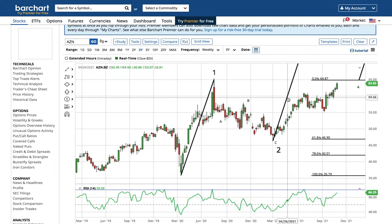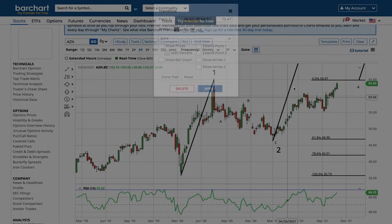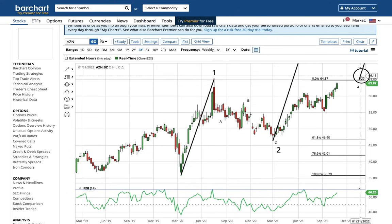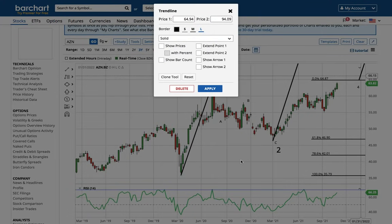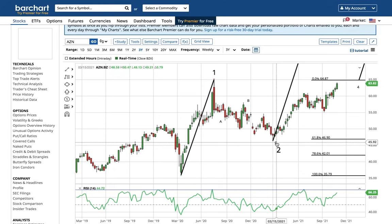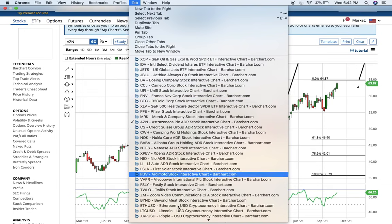The minimum wave 3 target is 75. From there, I expect a shallow wave 4 correction and a wave 5 higher. Wave 5 will be at least the length of wave 1 placed at the wave 4 low. All in all, waves 1, 2, 3, 4, and 5 say that AstraZeneca has a clear path to 94. So, man, pray for a dip in AstraZeneca, but sometimes people in hell want ice water.